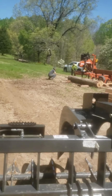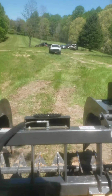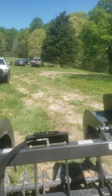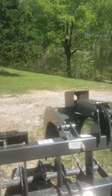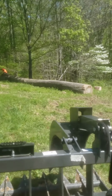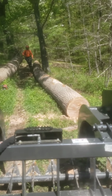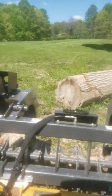We'll head right back over here and show you where I'm getting the logs from. This red oak scaled, I want to say 1,200 feet in 2 logs right here. It's big. I don't know if this video will do it justice. I got to finish getting this other red oak out of here, and then this big red oak here. Then we're carrying it back up to the sawmill.